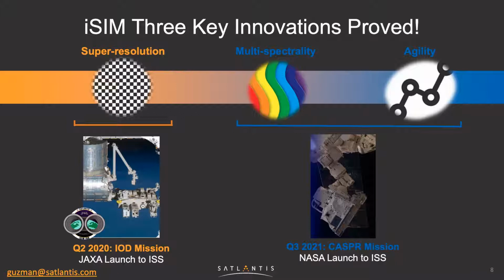With Casper, we will be able to validate the other 2 key innovations, multi-spectrality without loss of spatial resolution and agility. These 3 key innovations define the main business niche for SATLANTIS, that is, the real-time monitoring of critical irregular linear structures on Earth, like coastlines, pipelines, or borders.